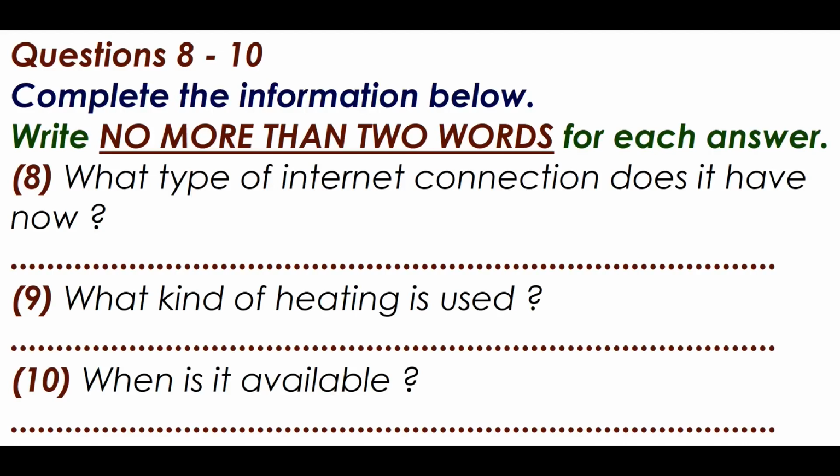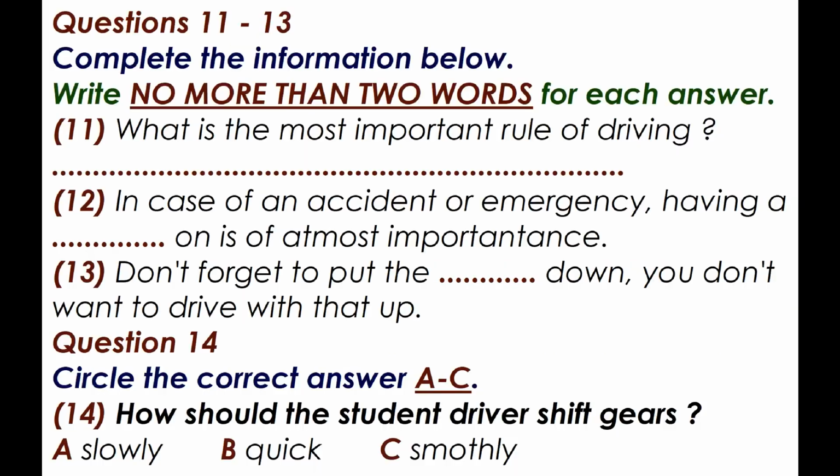That is the end of part 1. You now have half a minute to check your answers. Now turns to part 2. Part 2. You are going to hear a conversation between a student and a driving instructor. First, look at questions 11 to 14.